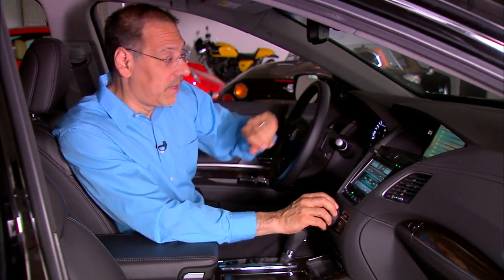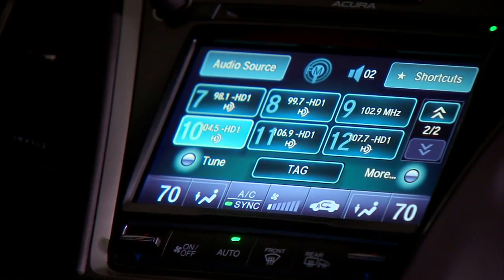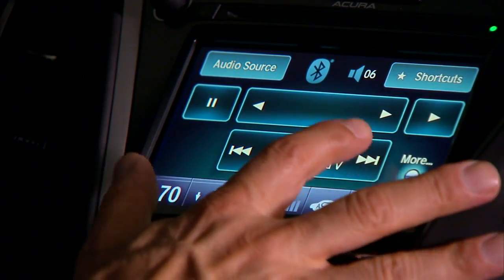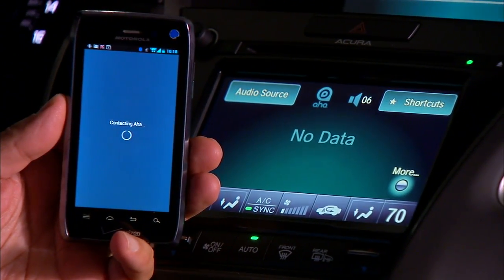Which brings us to our audio settings. Now, just about all the major hits of current audio technology are in here. AM and FM with really clear indication of HD radio, XM satellite radio, Bluetooth audio streaming, Pandora support is built in, works real slickly. AHA is built in as well. I could never get it to invoke well off my Motorola Droid phone.